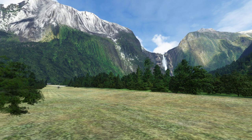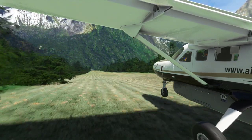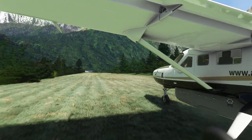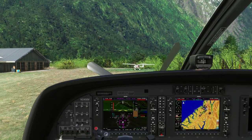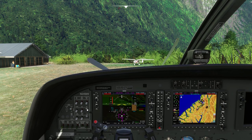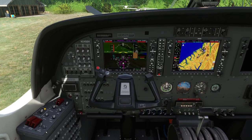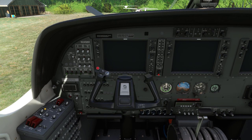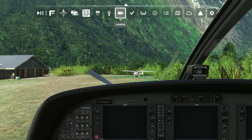I would say I nailed that landing. We'll get out and take a look here. Lights are coming off. There's really not a lot to see here. They haven't done the insides. All right, we'll get out and take a quick peek, and then we'll get back in.